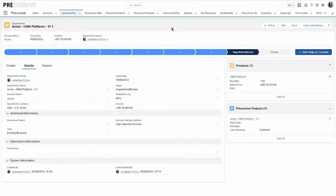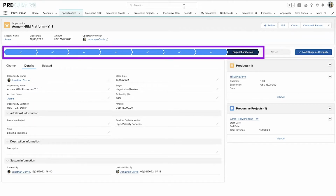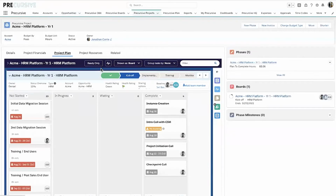With Precursive being 100% native to Salesforce, this helps us to bridge the gap between our sales and services teams by improving our handovers. Projects are automatically created based on the opportunities reaching certain stages in the pipeline. This helps us to improve our demand forecasting, and overall we can staff projects quicker and reduce our kickoff delays.